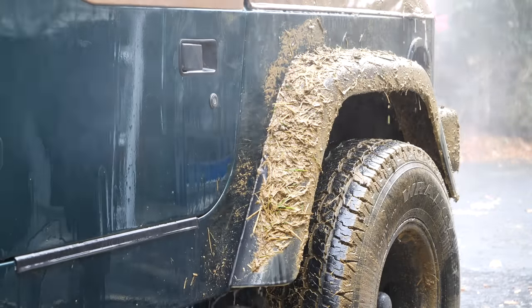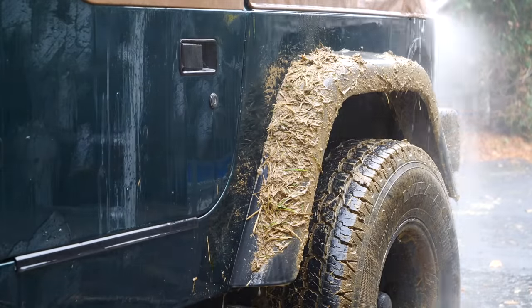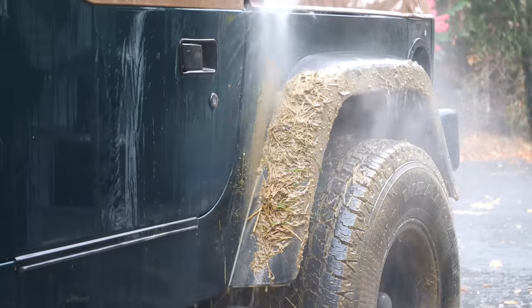And I literally had to lay down on the ground on a creeper to try to get it all off from underneath the car. And luckily, like I said, everything was still moist and damp from all the rain, and it was still fresh enough that it came off pretty easily with just a little bit of time.